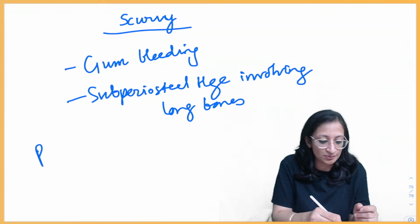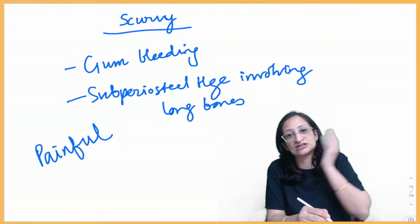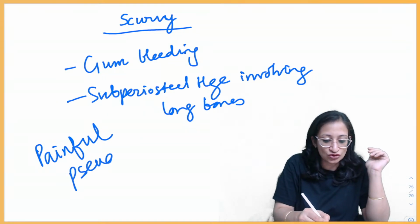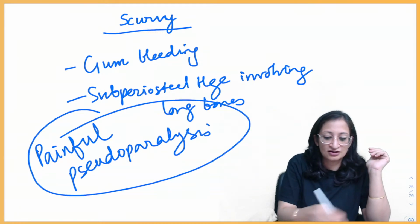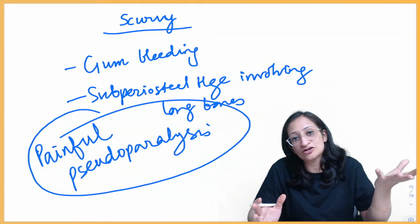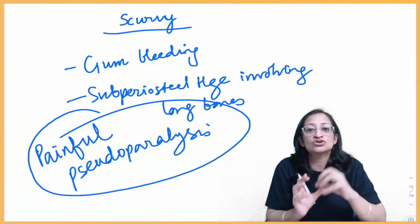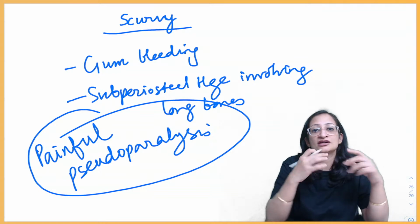It is rather called the painful pseudo paralysis. So because of the pain, the child is not moving his limb. Okay. So painful pseudo paralysis is seen in scurvy. And in addition, you can see scorbutic rosary. Just like rickety rosary, you have prominent costochondral junctions. Similarly, you can get scorbutic rosary, which is more sharp, angulated, and tender.